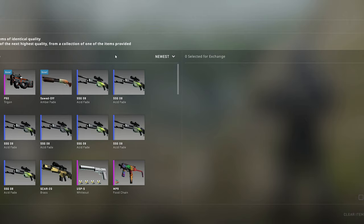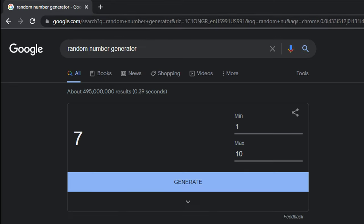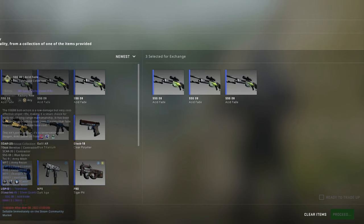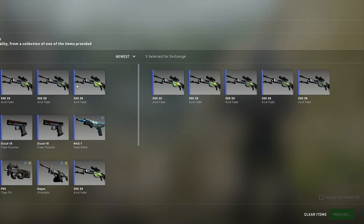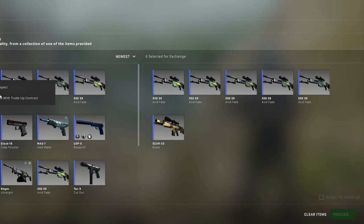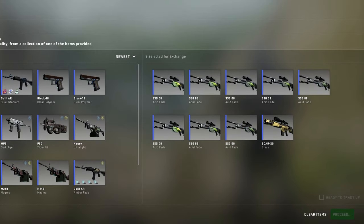Thank you. Okay, I think what I'm gonna do is leave it up to Google. Random number generator. I'm gonna roll a number between 1 and 10, and it's gonna tell me what slot it is. So we're doing slot 6. Okay. 1, 2, 3, 4, 5, 6. SCAR 20 Brass. The float is actually kinda low. This is rank 415, lowest. And 4 more acid fades.